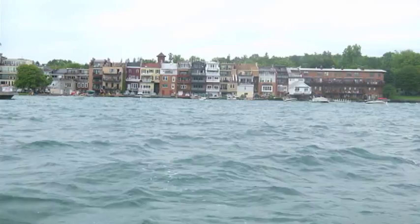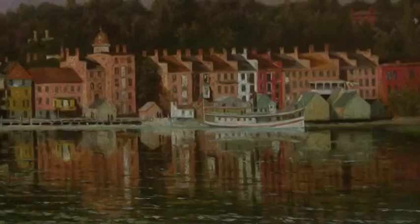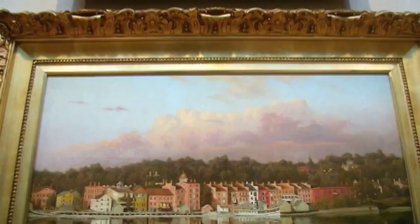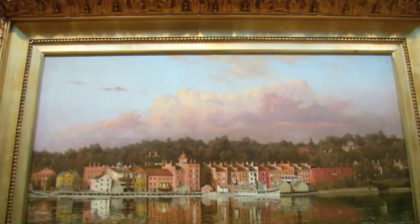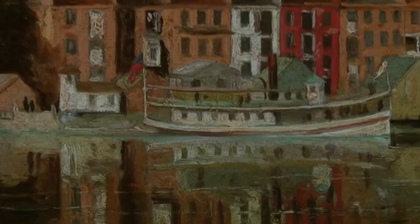He was inspired by Skaneateles, best seen by his painting, The Village, showing off the 1800s skyline. For a family, I think they can come in here and they can go, wow, look, Skaneateles looked like that 150 years ago, and it still does.